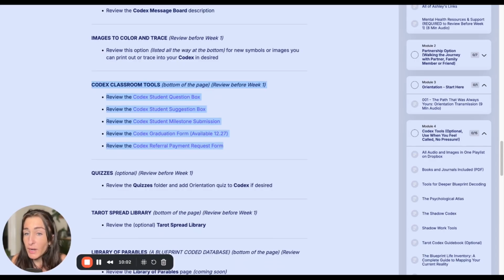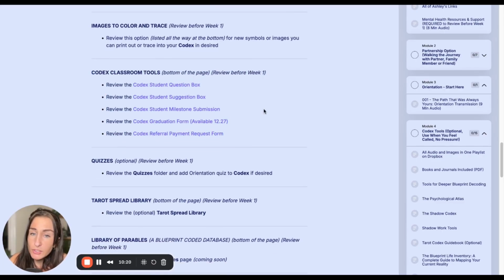Now we have the Codex Student Question Box. This is for current students to ask a question about the course. There is a level of urgency in there, like I can't move forward unless you answer this, or I'm just kind of curious. There's all of that as a choice in there, and I will get back to you as soon as possible with that.